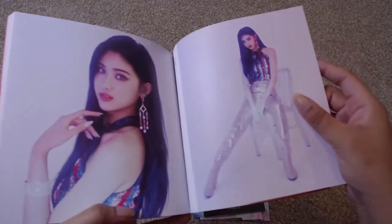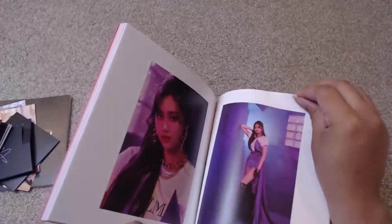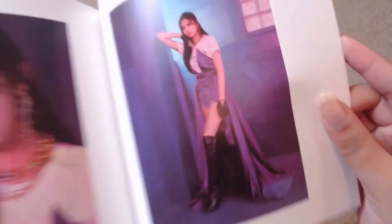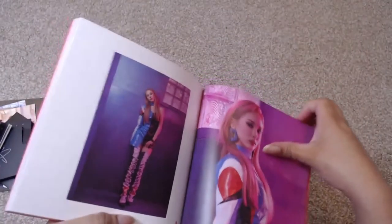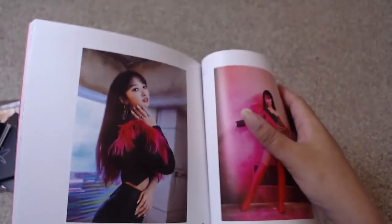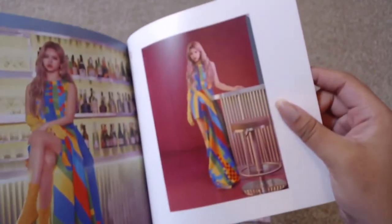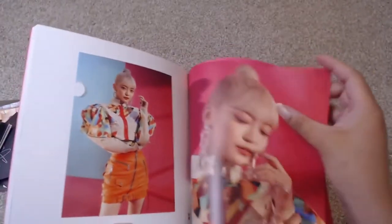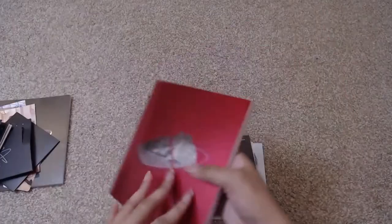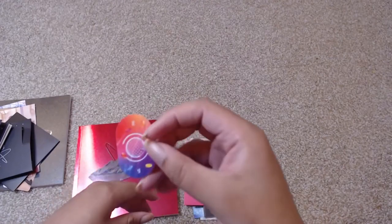Oh, man. Oof. And okay, so now we're switching into this look. The styling, the styling. Please, look at Mia. That outfit. Oh my goodness. The styling in this is so gorgeous. Oh my goodness. Okay. So gorgeous. Ooh, and it's got the little pin in this one.